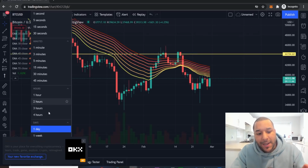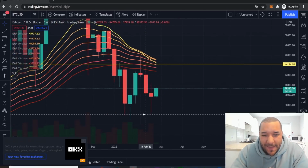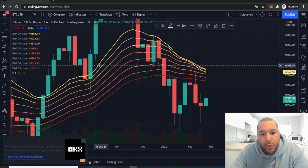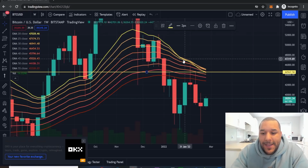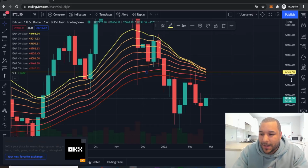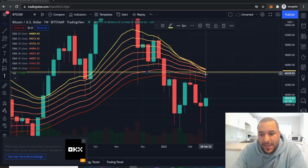Let's change this to the weekly time frame so you can get a good picture on why I'm thinking this. Take a look here, maybe just a bit above 44,000, because I'm looking at this yellow line, and on the weekly time frame we're slowly starting to see it tangle. So if we can break what I showed you before, it's going to come up to around 44,500 ish level, and this is going to be a test for Bitcoin.